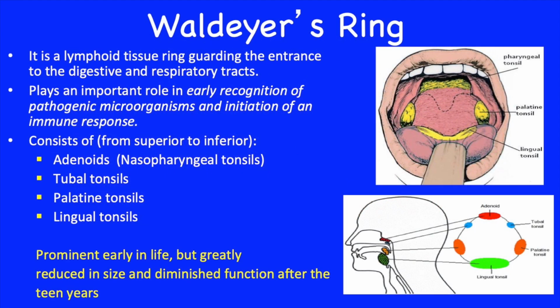Although the pharyngeal and palatine tonsils are the most prominent of the tonsils, in reality there's an incomplete ring of tonsils guarding the pharynx. The other two that I have not yet mentioned are the tubal and lingual tonsils, and the four tonsils form what is known as Waldeyer's ring. These tonsils are all prominent early in life, but greatly diminish in size after the teen years.